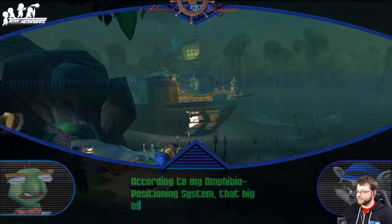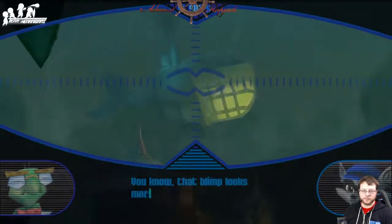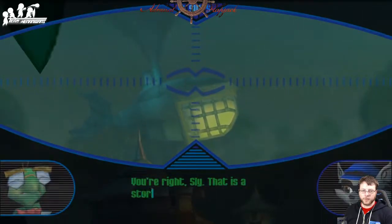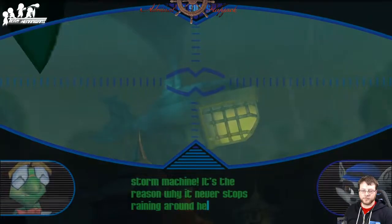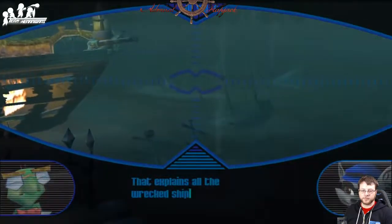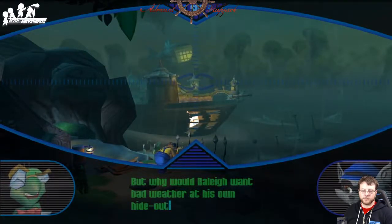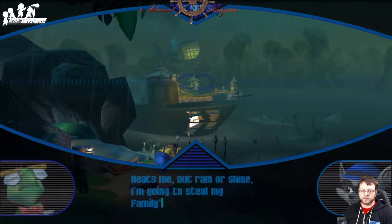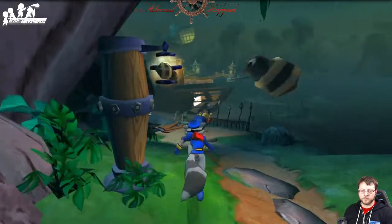Positioning system, that big blimp is where Raleigh is hiding out. You know, that blimp looks more like a machine than a hideout. You're right, Sly. That is a storm machine. It's the reason why it never stops raining around here. That explains all the wrecked ships. But why would Raleigh want bad weather at his own hideout 24/7? Beats me. But rain or shine, I'm gonna steal my family's book back. And if Raleigh gets in my way, it's on. It is on.